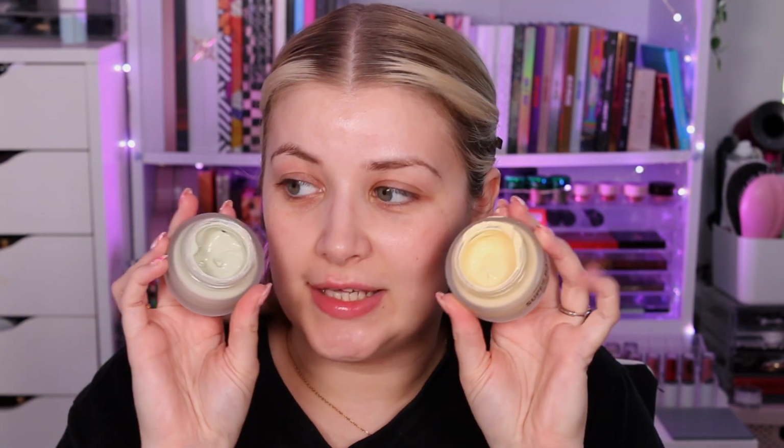So this one has cica and banana in, and this one has cica and chlorophyll in it. And the chlorophyll is what helps with the anti-inflammatory, antibacterial. Cica helps to strengthen your skin's natural barrier, from the top of my head. And then obviously the banana in this helps to brighten, but it also nourishes and hydrates the skin as well. I can't believe I remembered all that. They are literally yellow and green because the colour is what also helps to brighten and colour correct. It's based on colour correction theory.